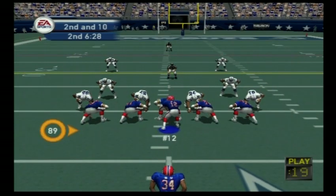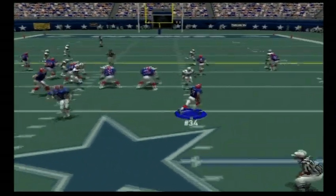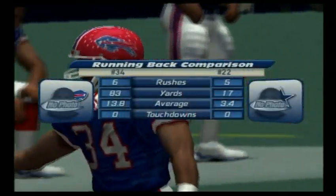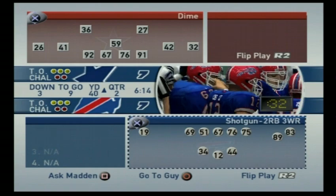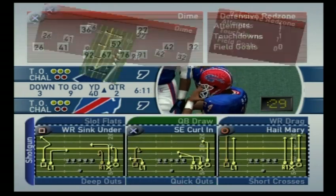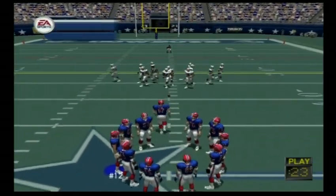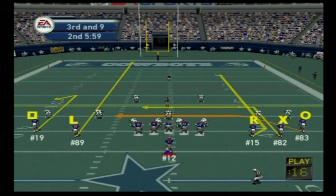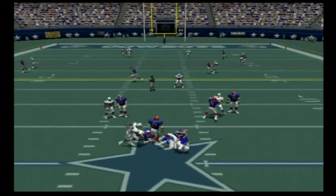Number 12 gets set. Number 89 in motion. Looking to turn it upfield, running to the outside. Number 27 brings him down at the 40. Ball on the 40-yard line. Back to throw. He got the quarterback.